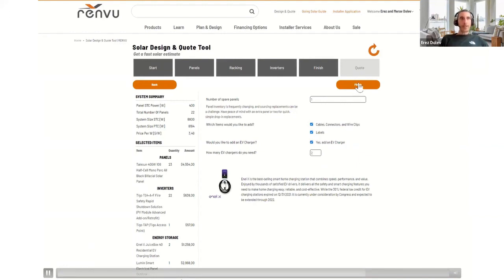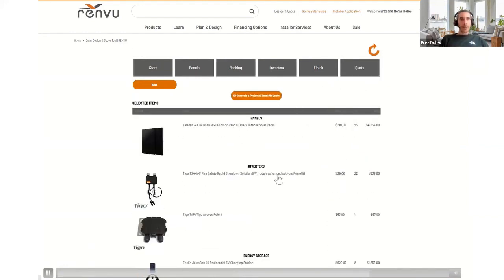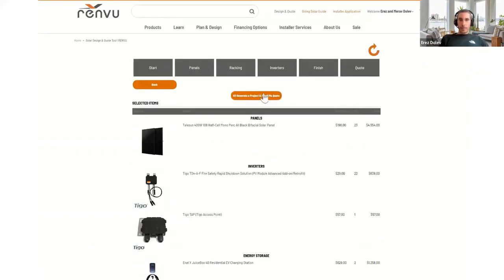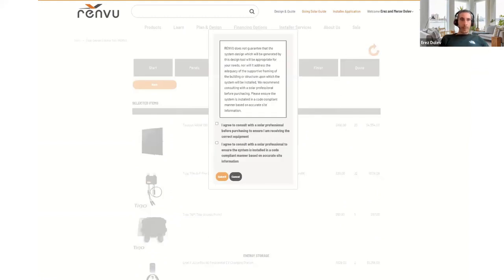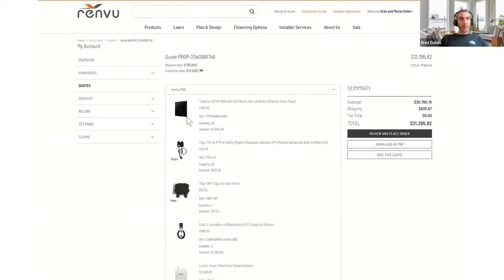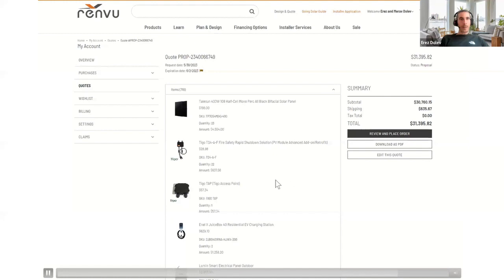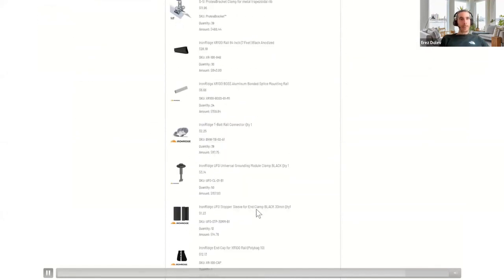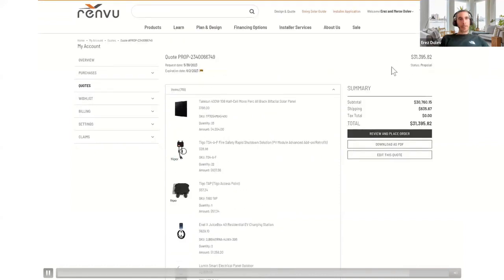So next step, you'll get the bill of materials and pricing, quantities, and then you can just click here to generate a quote, and it will email it to you if you're logged in. It will also add it to your account. Here you will be able to edit the quote, add products, change quantities, email it to you, print it, or actually purchase the bill of material.